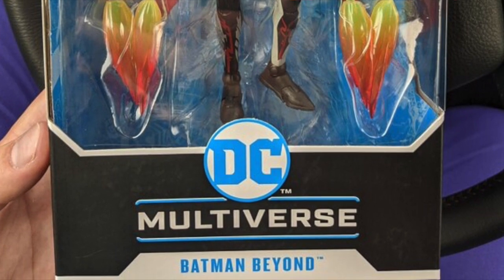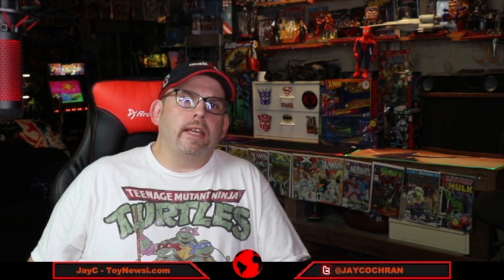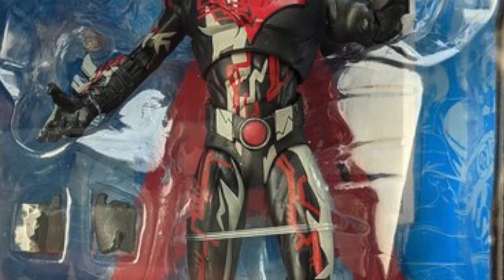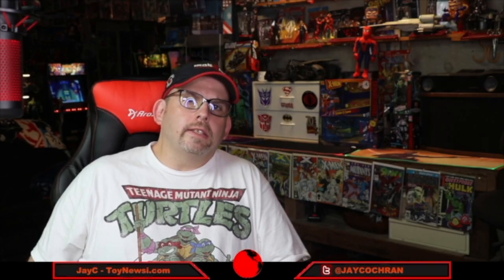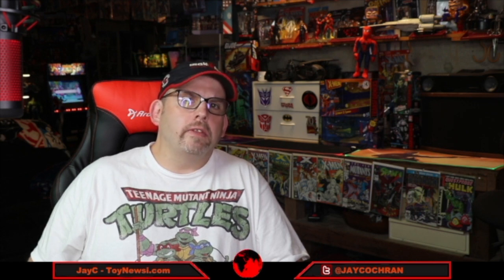It is a repaint of the Batman Beyond figure. I believe it is a new head sculpt that's included with it. And with that paint scheme, which is actually, I think, pretty cool looking, it seems to be kind of a battle damaged look. You know, there were some times in the show where his suit got damaged and it kind of looked like this with the kind of digitized feel to it. So again, this is a confirmed variant that is hitting Target stores. I don't know if it's a Target exclusive, but if you want to get it now, that's the best place to start checking.